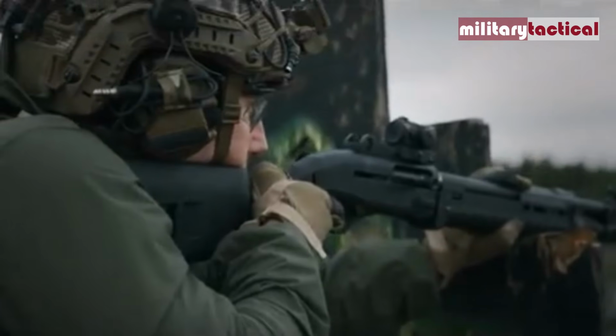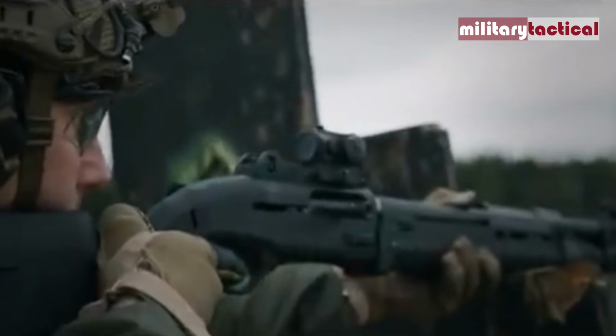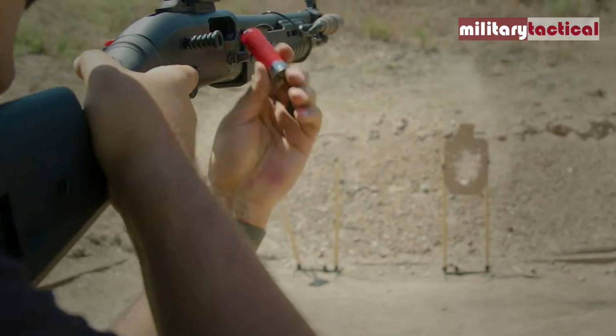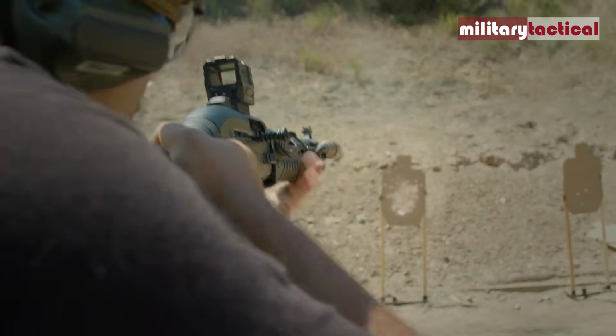The LTT package typically includes a Nordic Components magazine extension, bringing capacity to 7 rounds in the tube plus 1 in the chamber, depending on configuration. The stock is adjustable for length of pull, and many models feature high visibility sights. The overall fit and finish reflect a performance-oriented build.